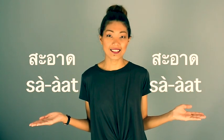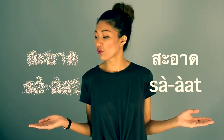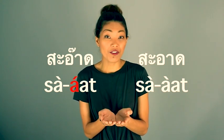You may wonder what to do when a word has more than 1 syllable. You apply exactly the same rule, but you just change a tone only at the last syllable of the word, and the rest remains the same at the correct tone. For example, a word สะอาด means clean. 1. Repeat a word. สะอาดสะอาด. 2. Change the last syllable of the first word to a high tone. อาด becomes อาด. Then put 2 words together. Voila! สะอาดสะอาด, which means very clean, so clean, extremely clean.